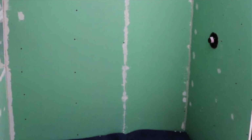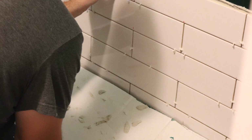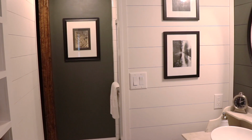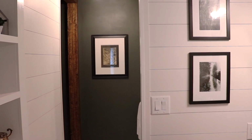Once we installed the shower pan, then we were able to get in all of the drywall, and you put up the dry lock, and then we did the tile ourselves. It was our first tiling job that we had ever done, and it was scary, but it was relatively easy. But doing the work yourself saves so much money. We added shiplap to the walls to create a farmhouse feel.